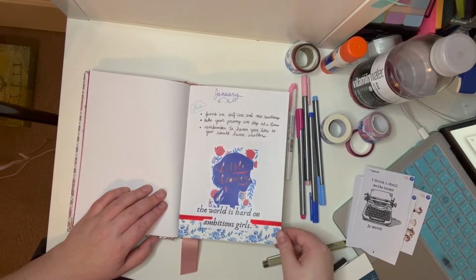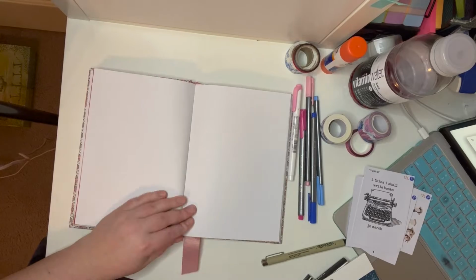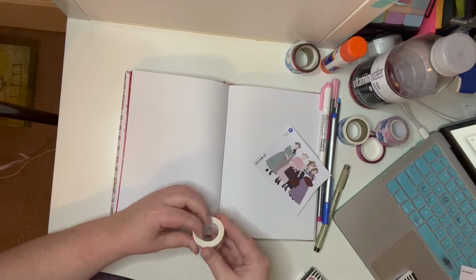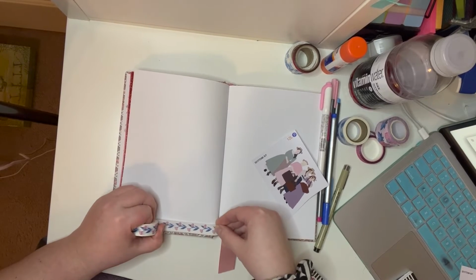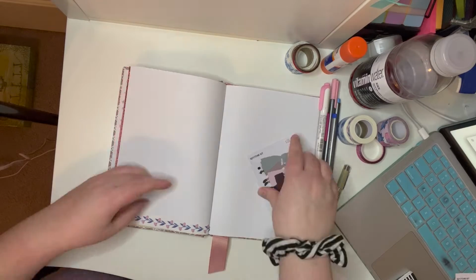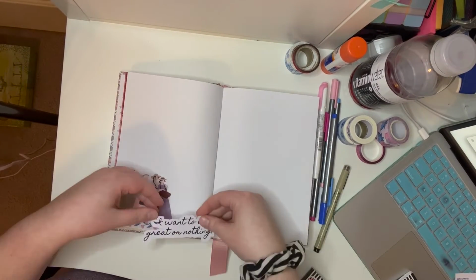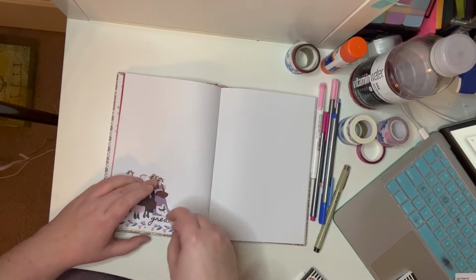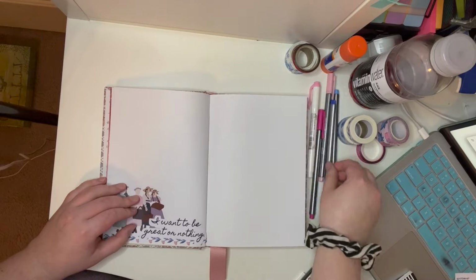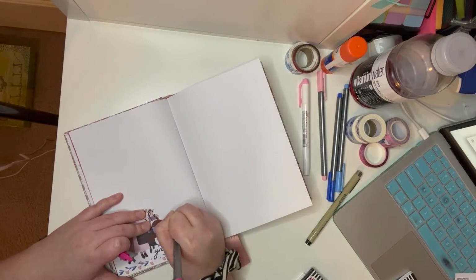And as you can see, there's some weird pockets of blank space. I'll go back and fill in some of it later. So page 2 is the habit tracker page, and for this I'm using that blue vines with pink flowers washi tape that has a white background along the bottom, and I'm layering it with the illustration of the March sisters on the beach with the cursive quote, "I want to be great or nothing." That's kind of the attitude I have towards habits, if I'm being honest. It's an all or nothing kind of vibe.